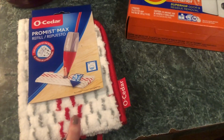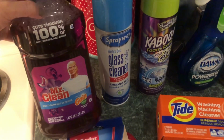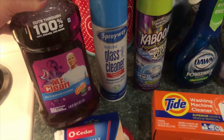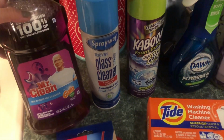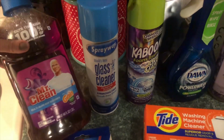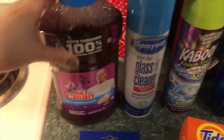So I got the O-Cedar Pro Mist refill pad. I ran out of this today. If you guys were curious, I did a deep cleaning of my carpet video, and I used this. This is the stuff I used with water. So this works really well. This was $3 or $2.97. Mr. Clean with Gain, and this is my favorite scent for Gain, which is Midnight or Moonlight Breeze. I think it smells so good.